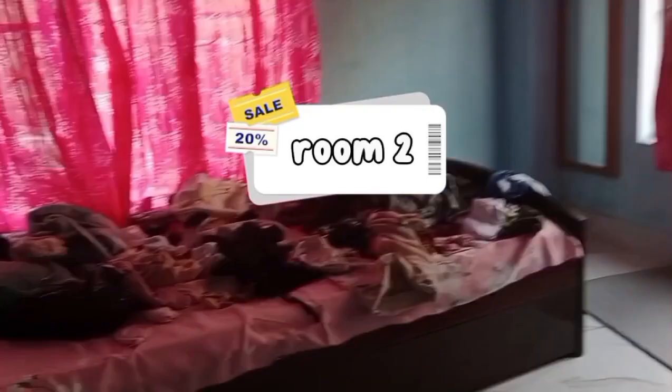Then just go here. We have like a little hallway and another room. So this room is basically like our clothing room, I guess, because my sister plays here over here, and over beside the toilet, we have our balcony over here. I don't want to open.